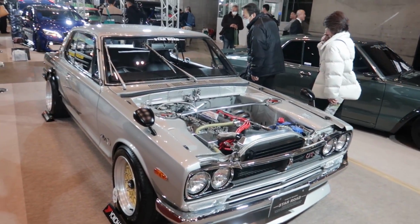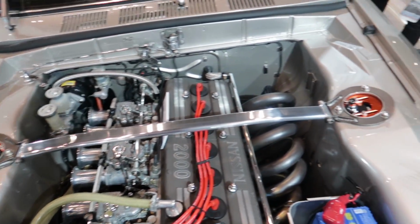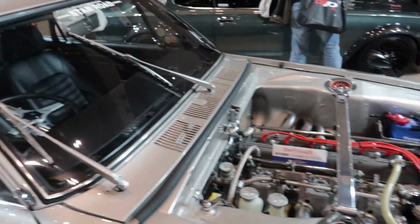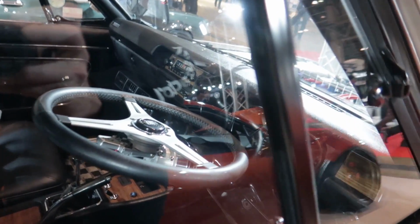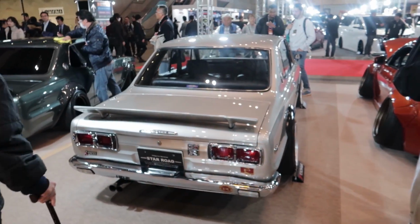Beautiful Hakosuka here. Absolutely restored and just immaculate. Oh, look at those headers, boys. So cool, hey. Yo, the Nardi wheel with the... It's not really a quick release, but you know what I'm saying. Very sick. This is probably one of the cleanest Hakosuka I think I've ever seen.